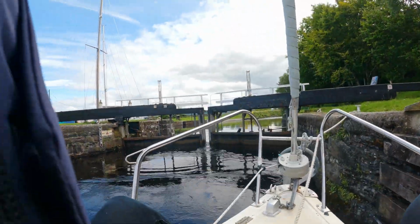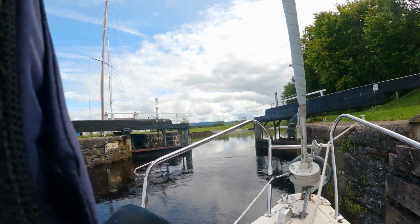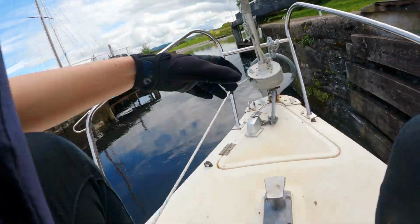As the gates opened and we left Lock 14, we started to motor down the canal on our way to Lock 13.